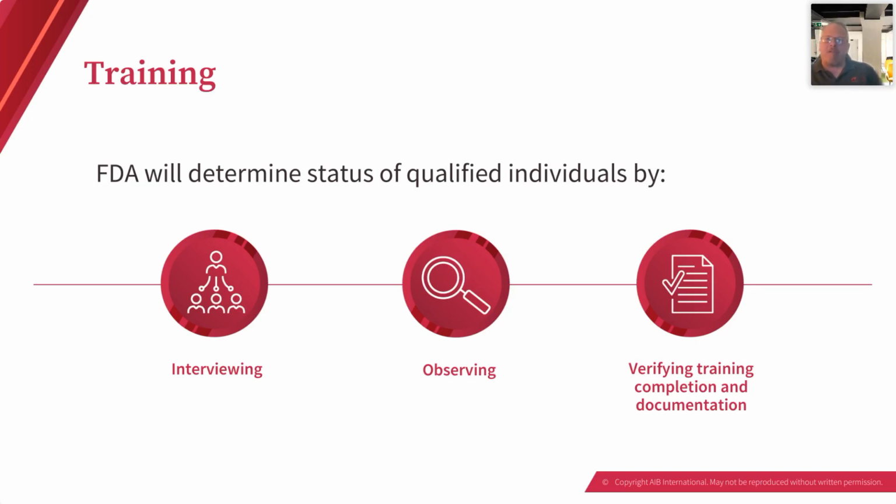And last, they may verify training was conducted and documented. So they may ask for proof of training, as documenting training is a regulatory requirement to demonstrate proof.